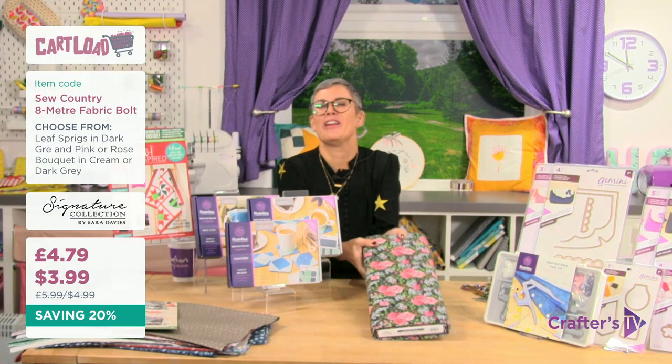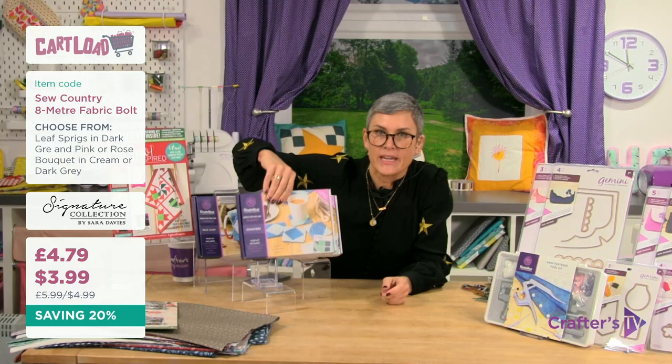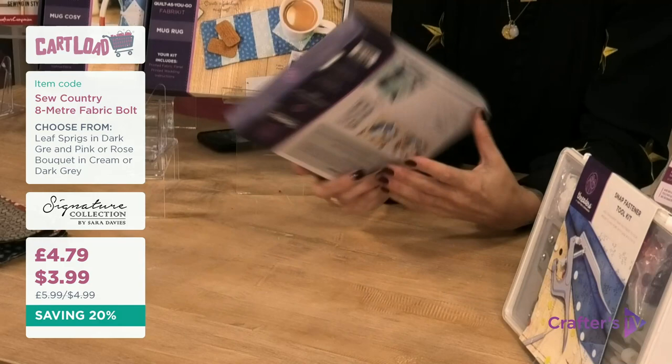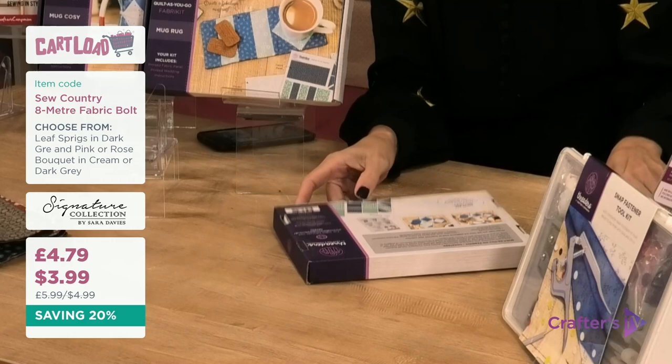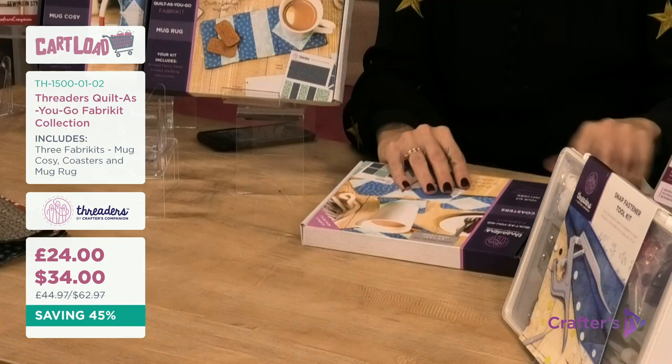Right. So fabric kits. We have the different kits. I'm going to open these up because obviously you can see what it is, but what is inside it? I'm going to use the scissors again, which I should never use, the fancy scissors that are for fabric, to cut anything other than fabric.